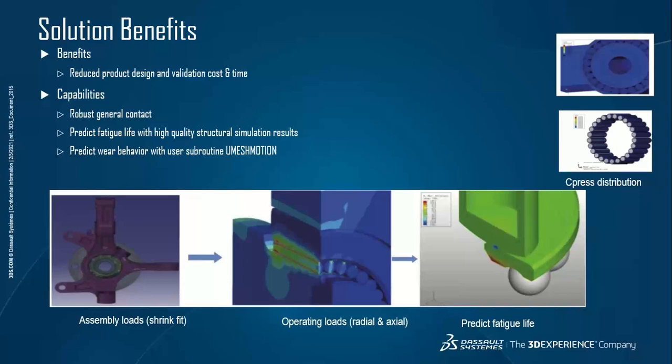Some of these advances will require a subroutine. When it is wear behavior, we use a subroutine called UMESHMOTION, because the mesh is in motion and we would like to see how much wear is happening. The results predicted here are very accurate and resemble your test rigs or physical tests.